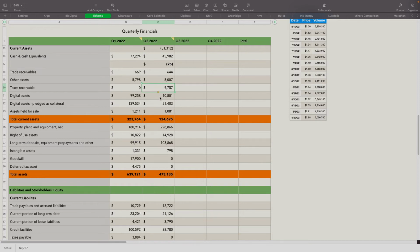Digital assets was at 10.8 million compared to almost 99.25 million. Huge difference there, obviously. And then digital assets pledged as collateral, that has obviously decreased quite substantially to 51 million from 139 million. And assets held for sale went down a little bit from 1.2 million to 1,081,000.